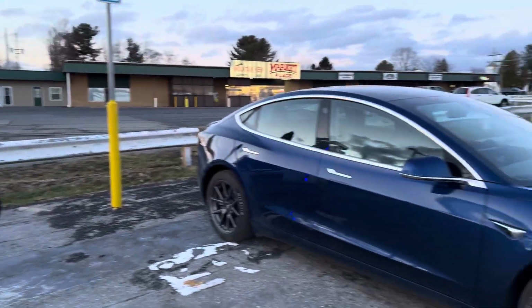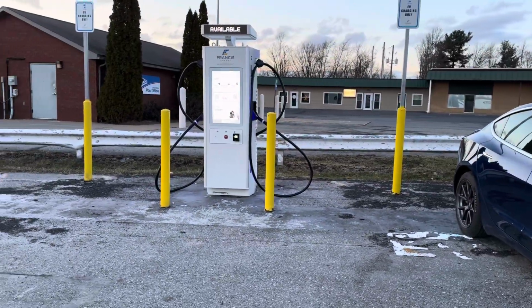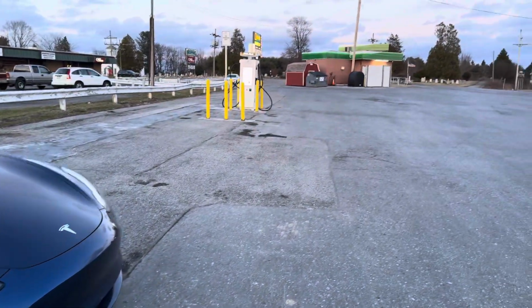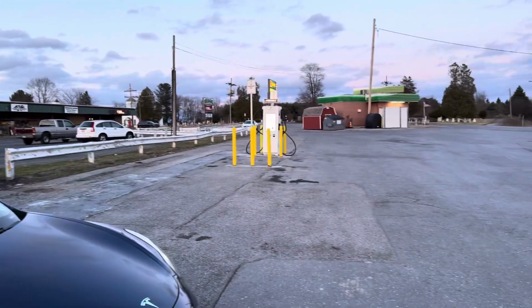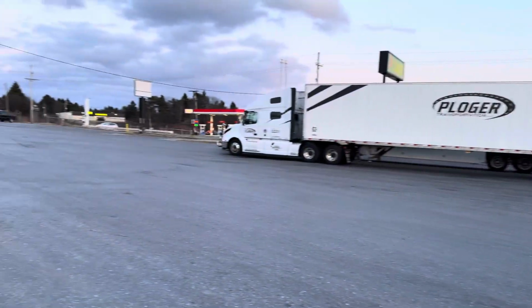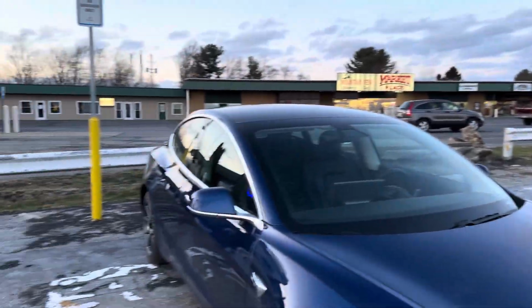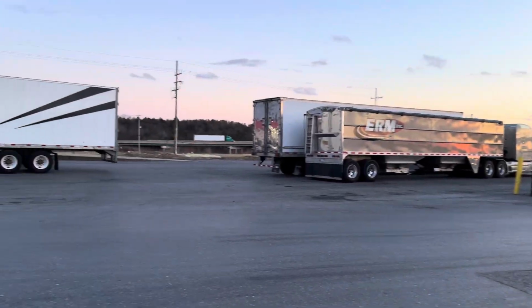So overall, it's not the best. It's really great to see charging here, but there are no on-site garbage cans, no lights that I could see. I mean, there's some lights there that might come on, but it's not really well lit. It's also not in a very favorable spot as far as things to do, I guess. You can go to the Kwik Fill, but on the I-80 travel corridor, it is nice to have.